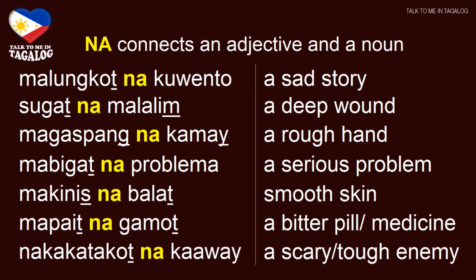Nakakatakot na kaaway. Nakakatakot is scary or tough and kaaway is enemy. Nakakatakot na kaaway, a scary or tough enemy.